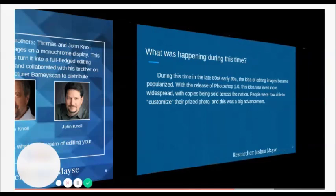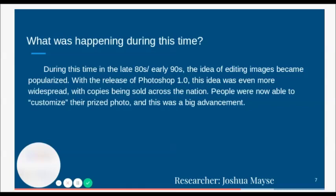What else is happening during this time, you may ask? Well, they sold Adobe Photoshop 1.0, and this basically made it mainstream in a way. Editing, anyone could edit if they had some spare money to buy this program, and they could transform their picture into basically anything they wanted to, as long as they knew the program. It's a big advancement in what we consider art.